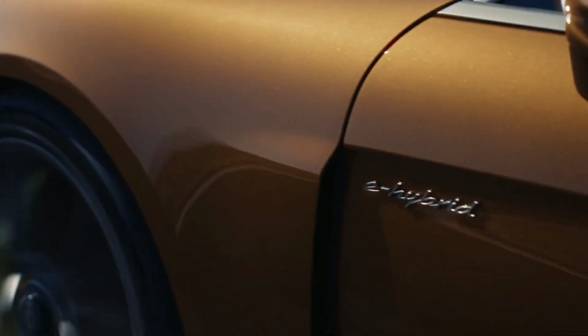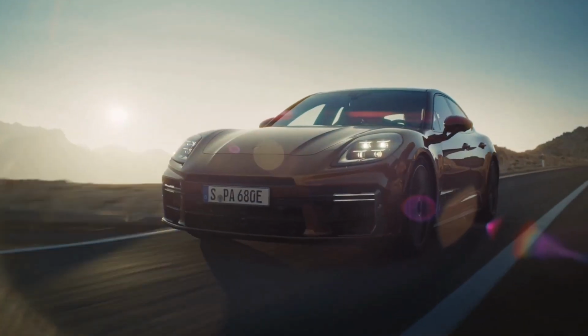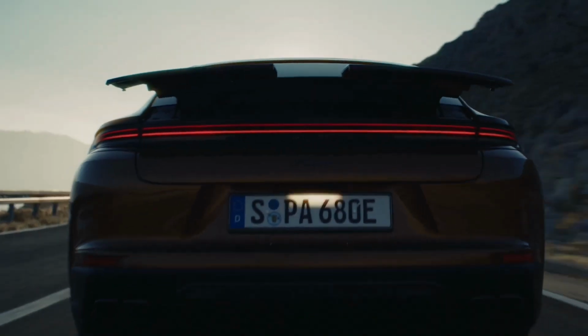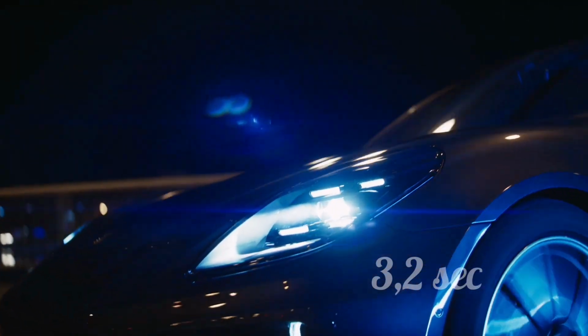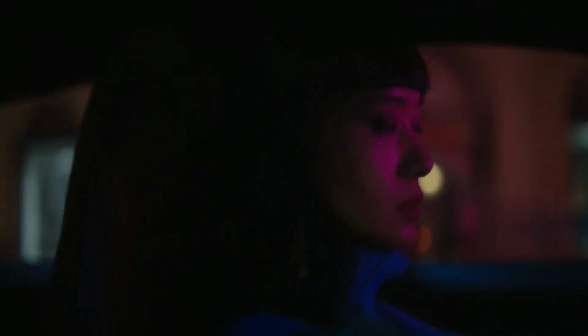The capacity of the traction battery was increased from 18 to 26 kilowatt-hours, allowing this Panamera to travel 91 kilometers on pure electricity. It accelerates from 0 to 100 kilometers per hour in 3.2 seconds and has a top speed of 315 kilometers per hour. Now, the Panamera Turbo E Hybrid is joined by two younger hybrids with the designations 4e Hybrid and 4se Hybrid.